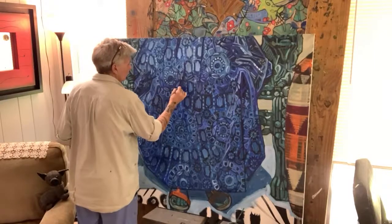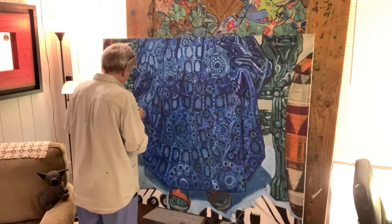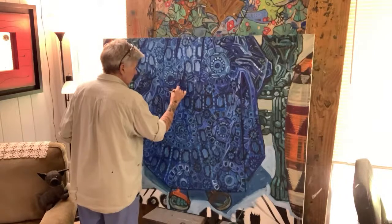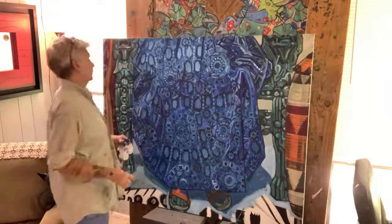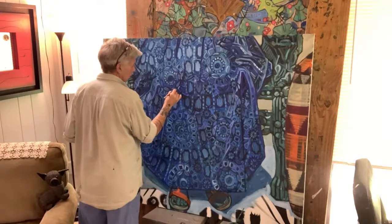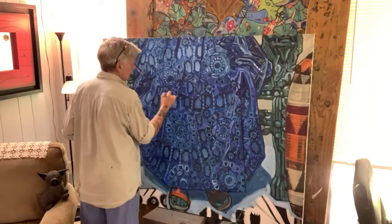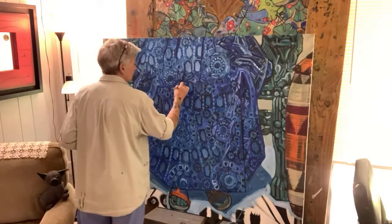We need to make sure that it feels natural, looks balanced, and engages the viewer wherever they're standing. It's not always going to happen, but it's something I try to do. So the viewer, no matter where they're standing, has something to engage with or interact with.